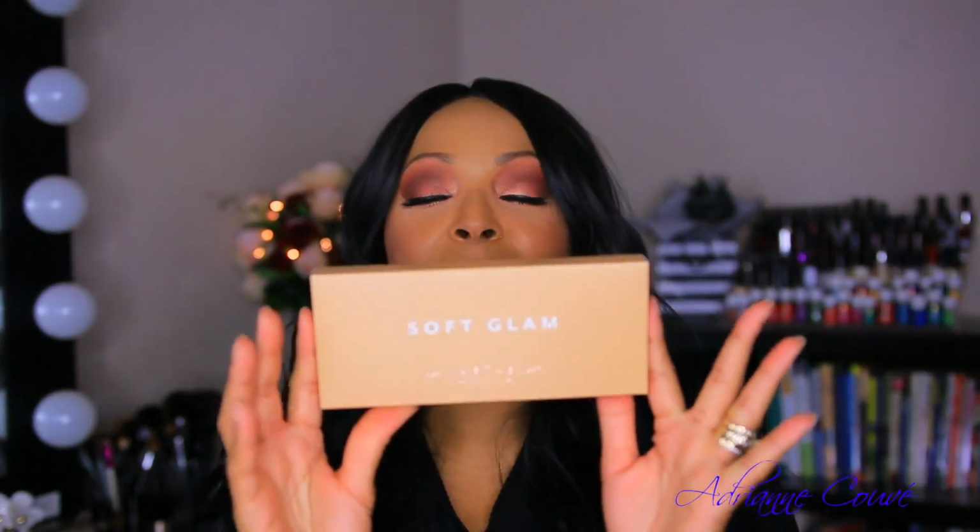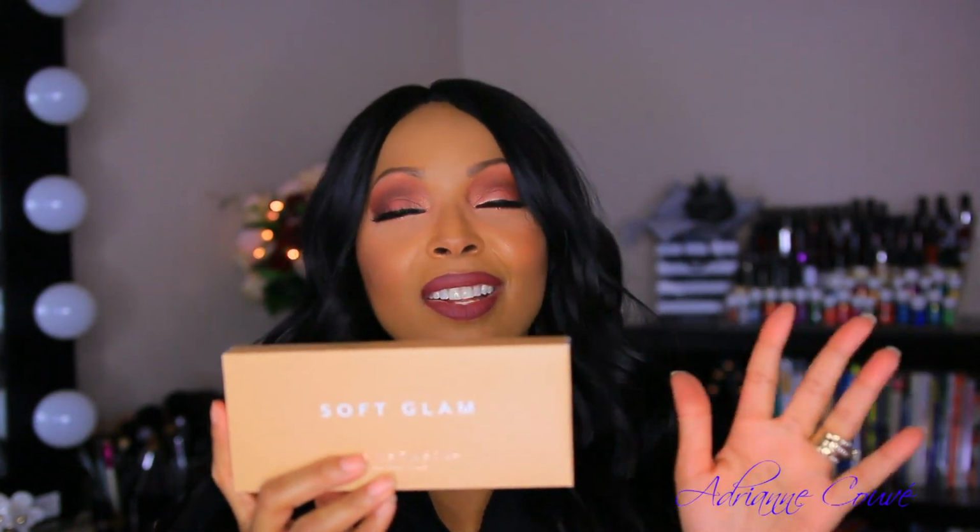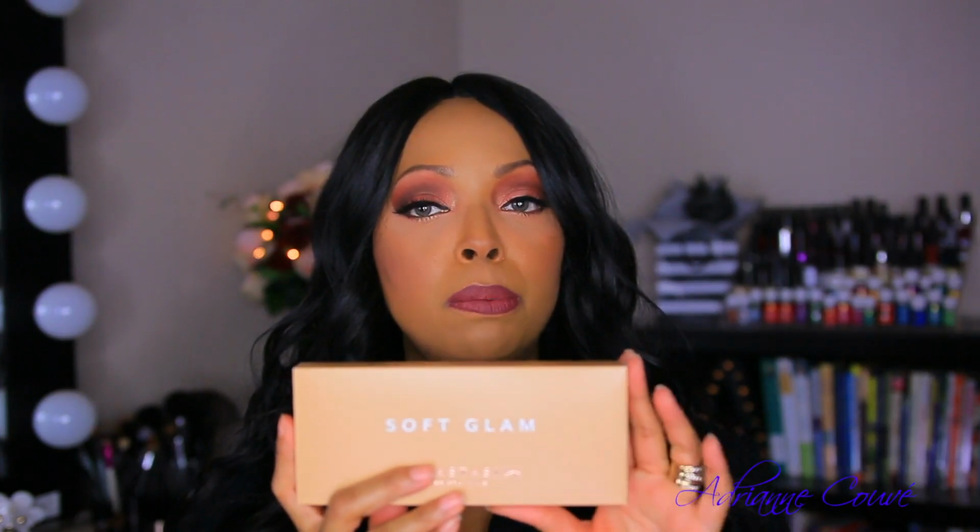And speaking of duping palettes, I did go ahead and pick up the Soft Glam palette, not just to dupe it. I do have, I think, 2 other palettes that dupe this palette, but I wanted it because I love Anastasia Beverly Hills formulation, and I knew that the quality of it would be different than the dupe eyeshadow palettes, and I did want to let you guys know what I thought of it, and it's that soft velvet packaging like all the rest of our packaging, and this is what the palette looks like.